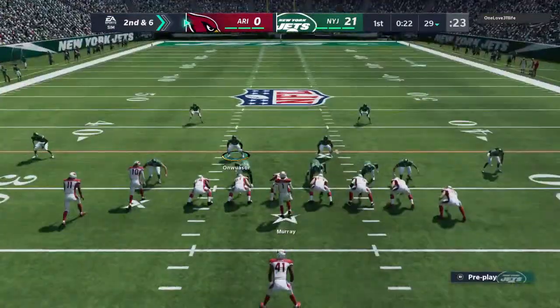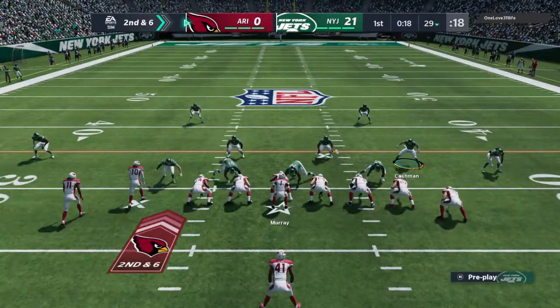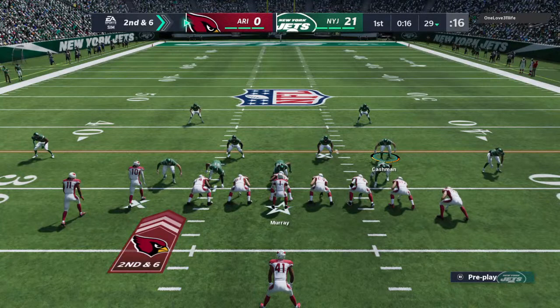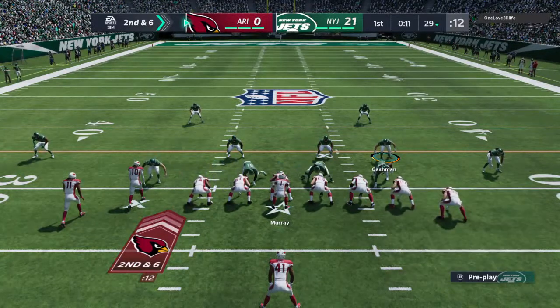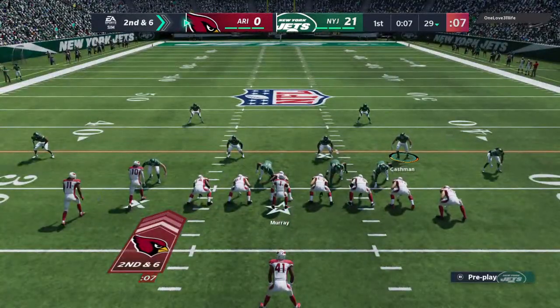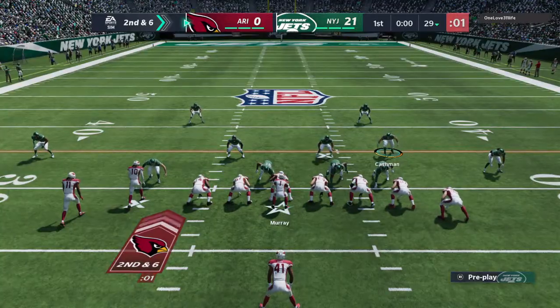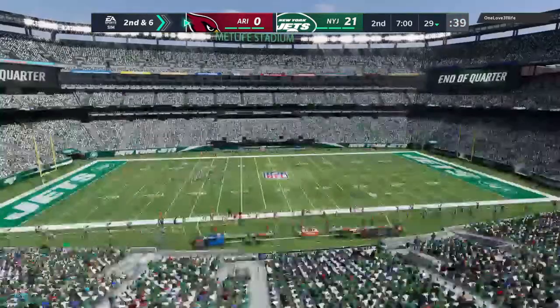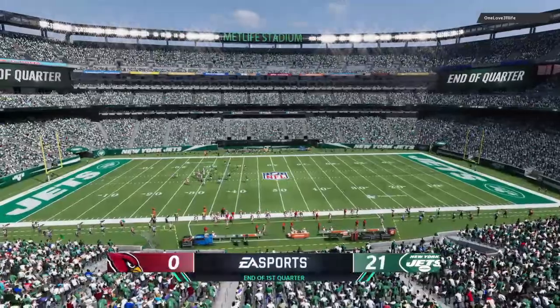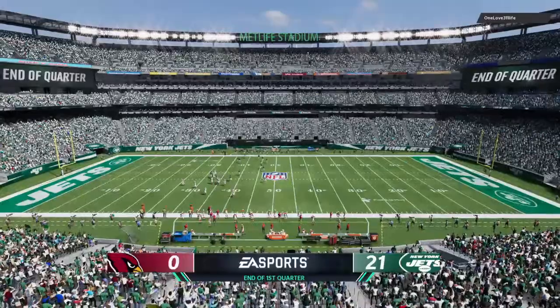And they'll work from the 29 on 2nd and 6. 21-0, our score after one. Score Jets 21, Cardinals nothing.